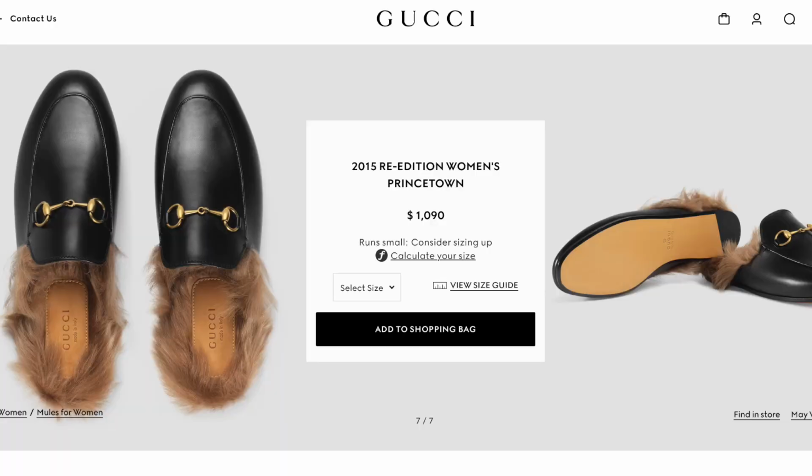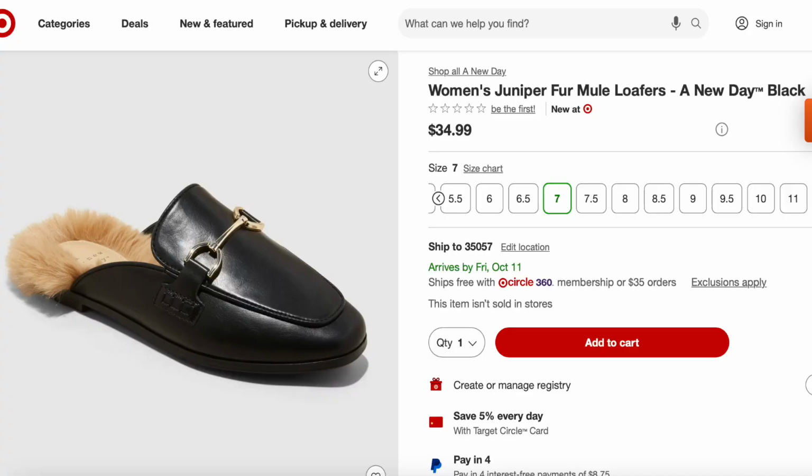I think you're gonna completely understand in just a second, because these are dupes of the $1,090 Gucci Princeton Mule loafer that is a re-edition from their 2015 collection. And my initial gut reaction is no wonder, because I can't imagine anybody in their right mind buying something like this. That's why they're having to re-edition them, because nobody bought them the first time around. Well, A New Day once again said hold my beer. Somehow or another pulled off one of the greatest shoe atrocities that there ever was.